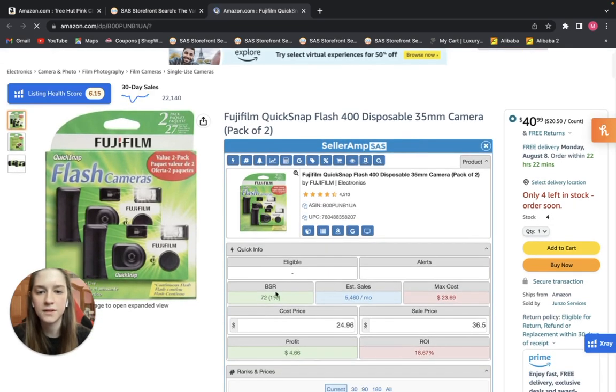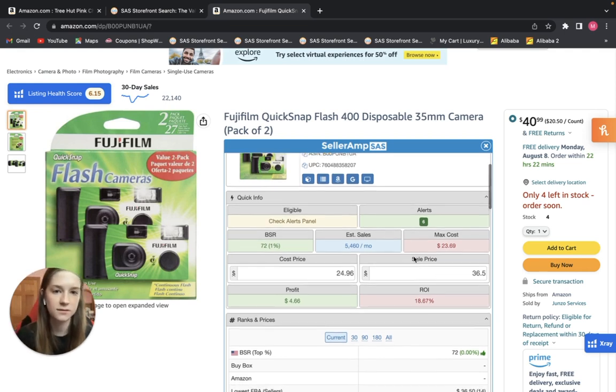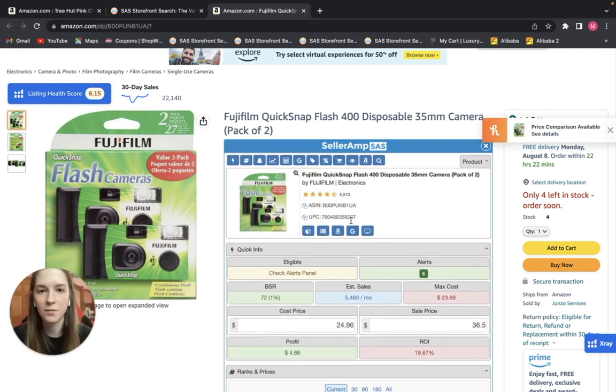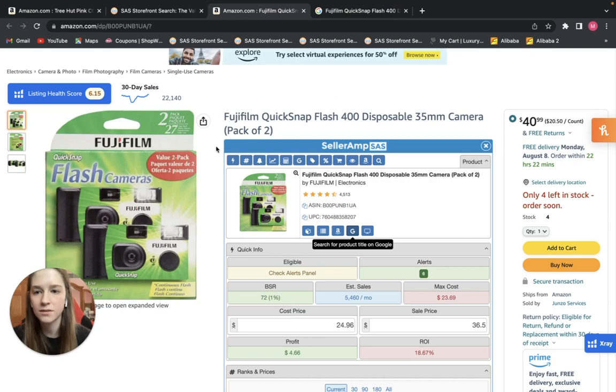Its rank is crazy, 72 BSR, and 5,460. It's crazy for some cameras. Disposable cameras. Let's see how many. Pack of two.